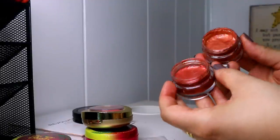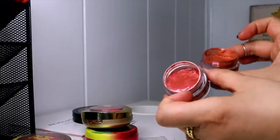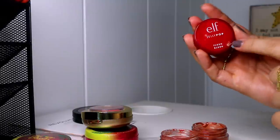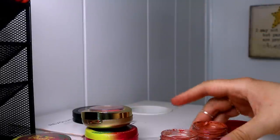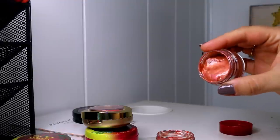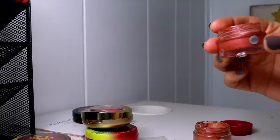All right, so this one's pretty quick, simple, and to the point. These are those e.l.f. jelly pop blushy wiggly jelly type situations, and the flush blush, that's what they're called. And I have it in both shades. There is Peach Pop, which is obviously a little bit of a lighter tone. And then there is this one, which is Berry Pop.